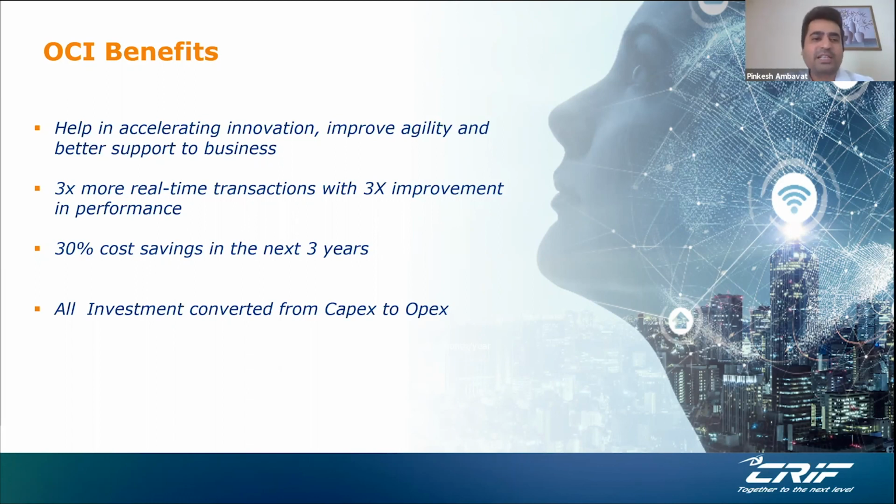With OCI, we are expecting that we will be able to process 3x more real-time transactions, with 3x improvement in performance because of flexibility in the infrastructure. And we are expecting 30% cost saving in the next 3 years because we don't have to invest everything in DR upfront, which means that all my investment is converted from capex to opex, which is a very good thing.